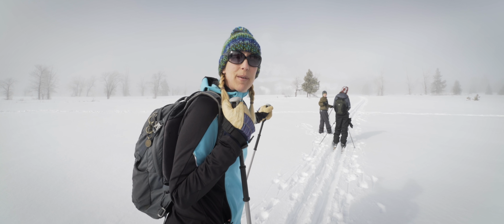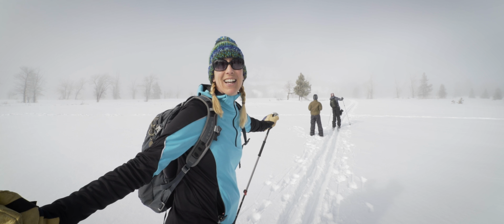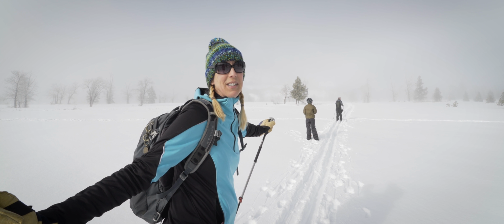The Tetons came out for about 5 minutes. The mist cleared, it was gorgeous, and then it got socked in again. So hopefully they will come out another time because it was really quite spectacular.